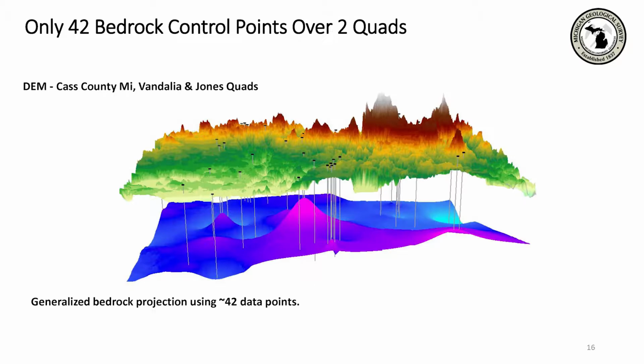Here's our standard DEM that everybody's using, 10-foot difference. And then here's a generalized projection of the bedrock projected into this with the 42 data points that we had over these two quads. It shows a pretty rough surface.